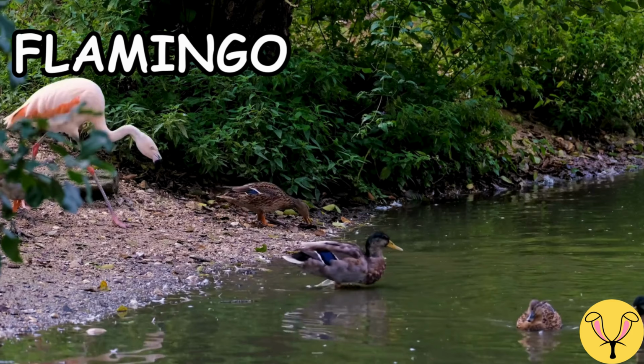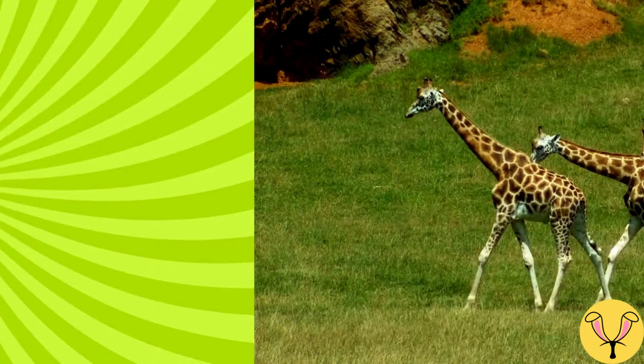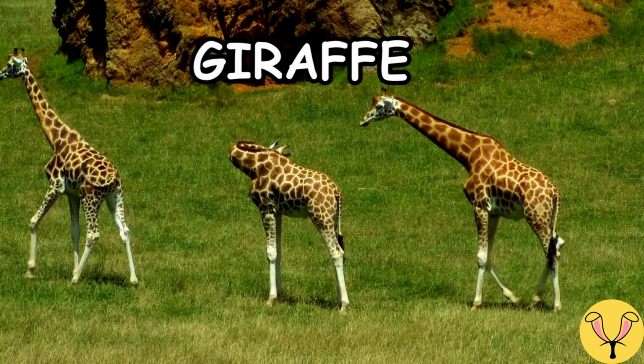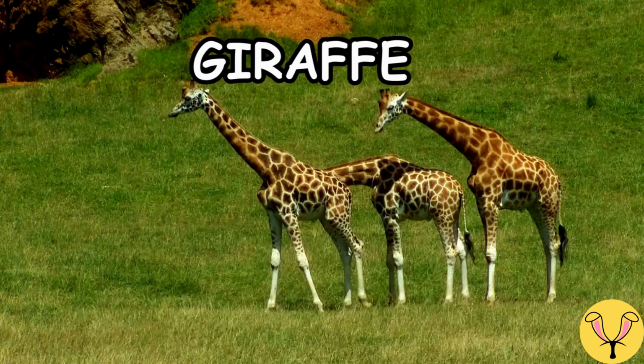G is for giraffe stretching high and tall, in the African plains it stands above all. With spots like constellations in the sky so wide, it grazes on leaves with graceful strides.